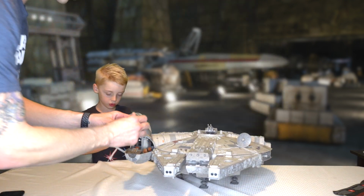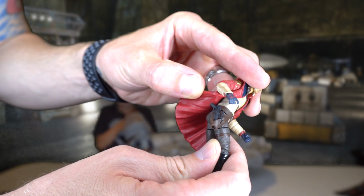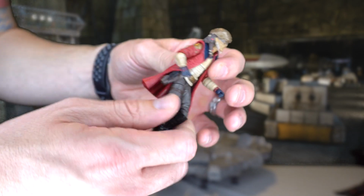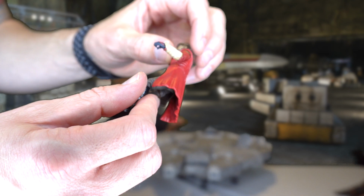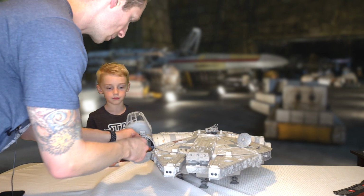Okay, so we open the cockpit, and it came with Hondo Ohnaka. There we go. His blaster fits right there into his holster. And I think the detail is really awesome. Really did a fantastic job at the detail. All right, Chewbacca, let's go find ourselves some coaxium. Ha ha! That's my Hondo impression. There you go. We'll put Hondo Ohnaka back here in the cockpit.